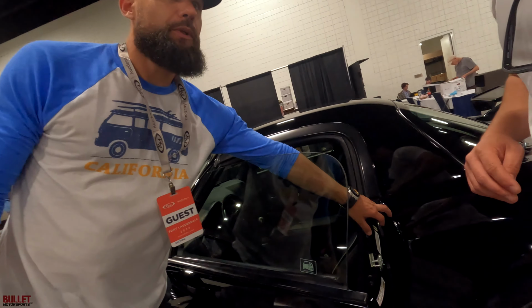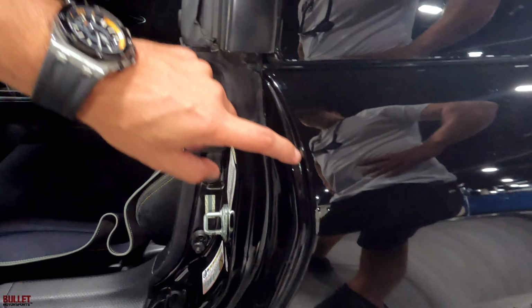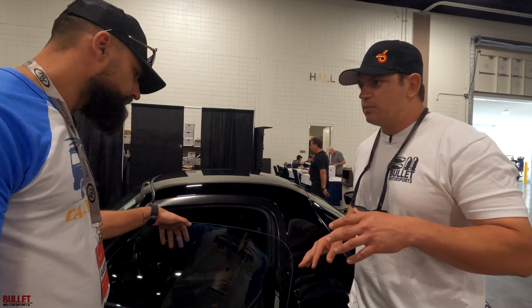Things like that, when you open up the doors and you see this orange peel here, you can tell that the texture is different. I don't think it's been in an accident because it still has all the Honda stickers throughout, but it was resprayed for sure.